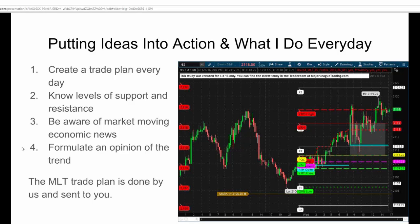I'm aware of market moving economic news. If you didn't know that FOMC was coming out today, you probably don't check the news cycle. And no, I'm not saying you need to go be trading the news. I don't even trade the news, but I'm aware when it's coming out, so you can either take a position off or manage a position accordingly so you're not whacked with a stop run during a news event like everybody was in the middle of the day here today.